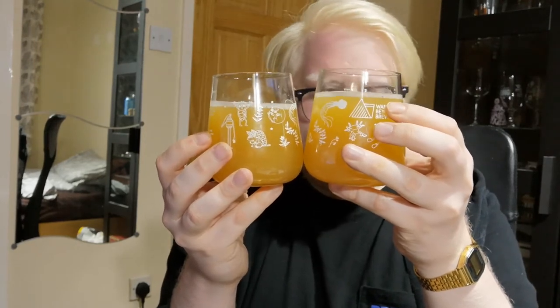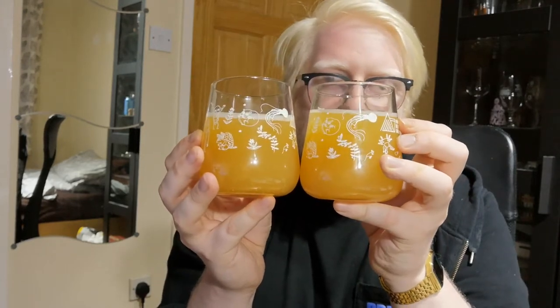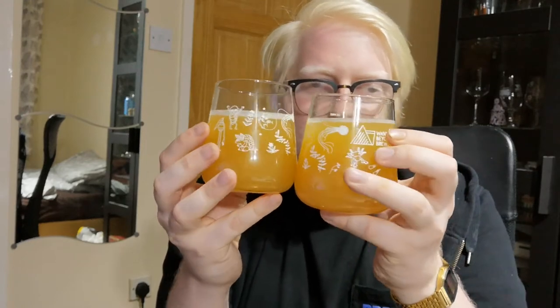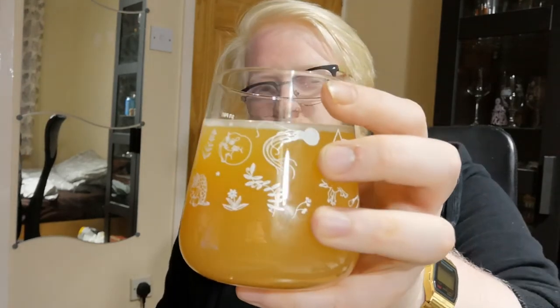pretty much identical. Same hue to them, same opacity to them, density, same pretty much head retention. Let's give them a little boost. Yeah, they're pretty much identical. They are identical in glass form. Even when you look top down. This might have a little bit more of a chalkier appearance, but I'm clutching at straws to find a difference between the two visually, but both look spot on.